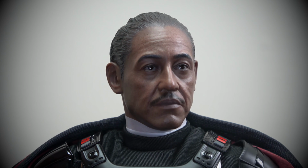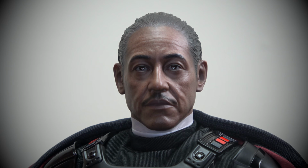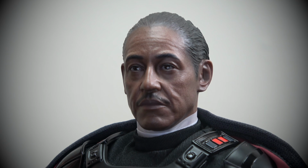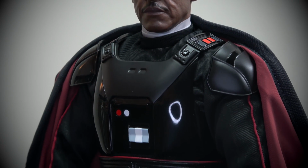So, like I said, this head sculpt is immaculate. I would say 9 out of 10 for the head sculpt. Only because I'm taking that point away, because we do have some of the wrinkles missing, and it's kind of a bummer. Moving down, we do have more of the outfit.